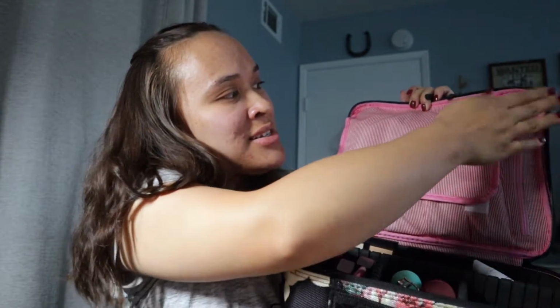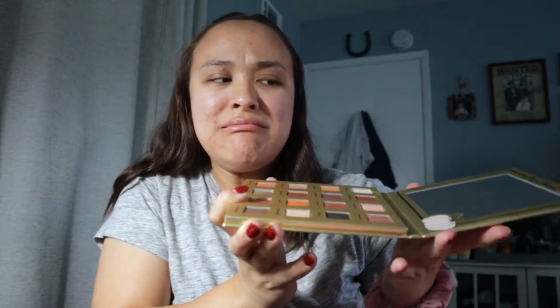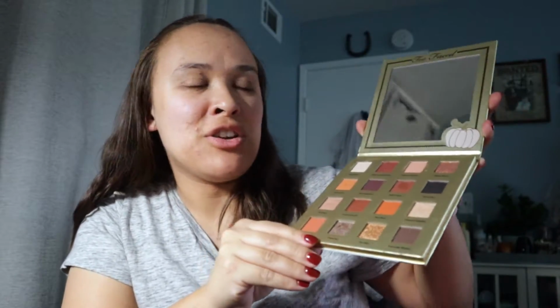And then there is a zipper compartment on the side here, and this is where I have two of my other eyeshadow palettes. This one is the Too Faced Pumpkin Spice eyeshadow palette. My mother-in-law purchased this for me and her, but she really just mainly gave it to me. I think it was like a Christmas present. I don't know, I think it was just a present in general.